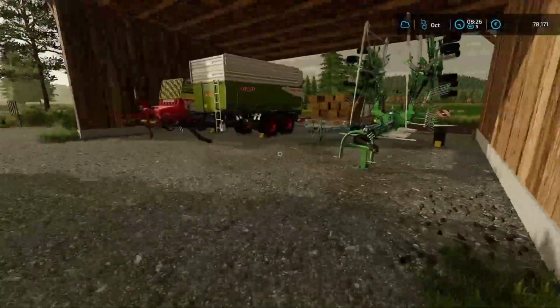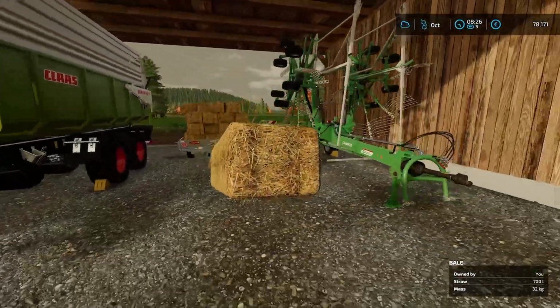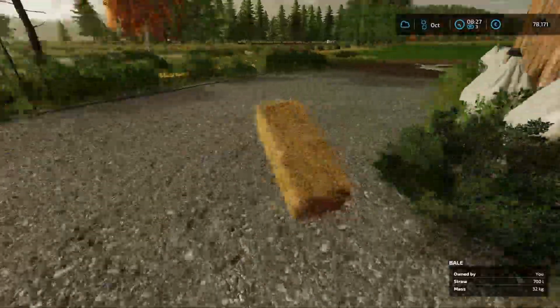Nothing major, but we need to get some so that we can do all of our construction around here, and I know the few trees we're pulling out of here aren't going to do that much for us. Let's go around the back here.